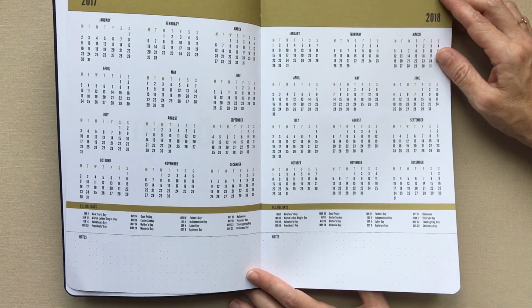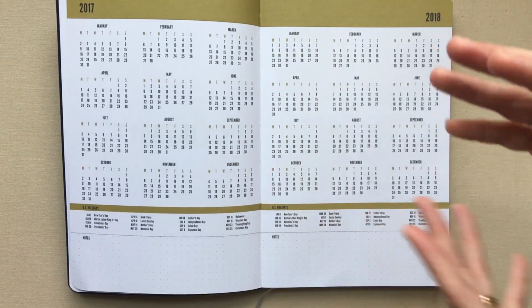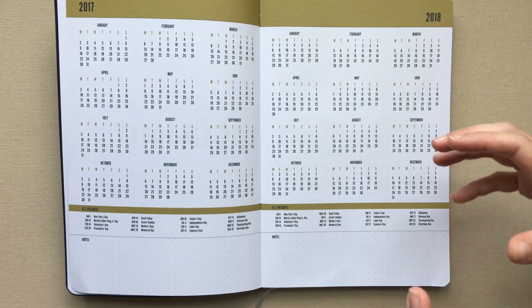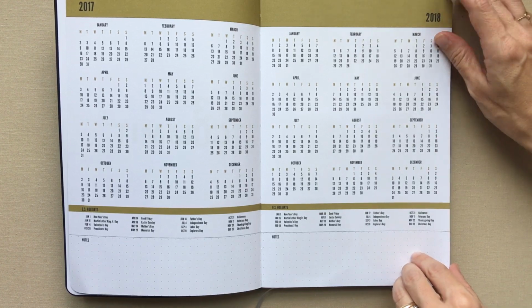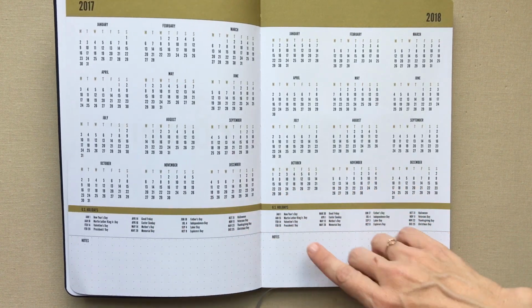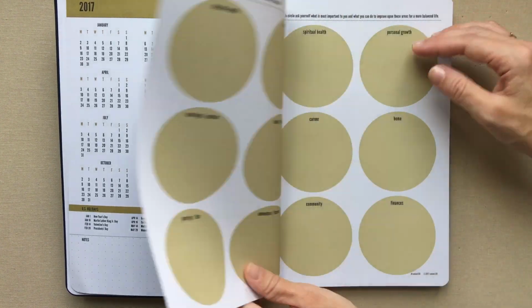I'm a big fan of undated calendars, which I never thought I would be, because if you want to try out different planners, it means never wasting it. You can trade out for a little bit and you're not wasting dates. I do like how they have all the U.S. holidays listed down here for each year, and then a little note section.